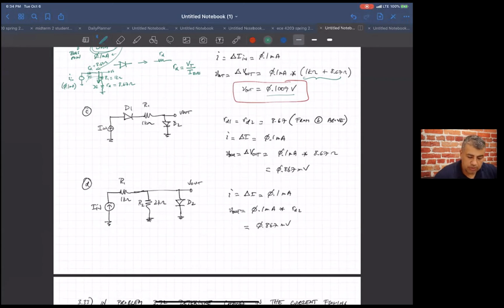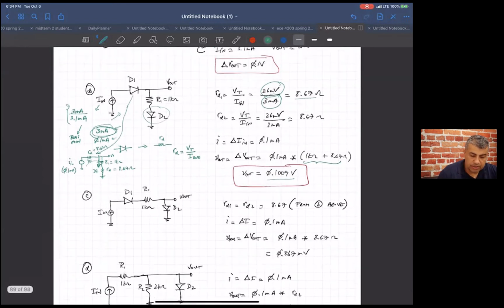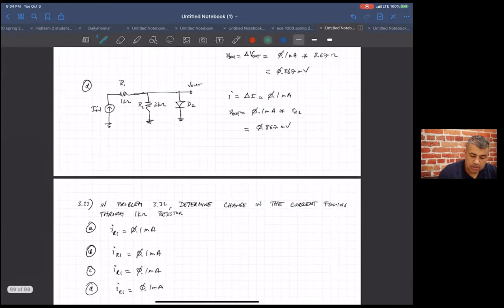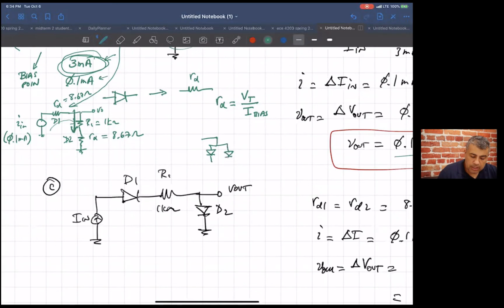For example, now I'm talking off the cuff here, so hopefully I don't get this wrong, but for the sake of discussion, if you had a circuit with 2 diodes and a certain bias current, say 3 milliamps, then I would assume these are ideal, and I would have 1.5 milliamp bias current through that one and 1.5 milliamp bias current through that one.